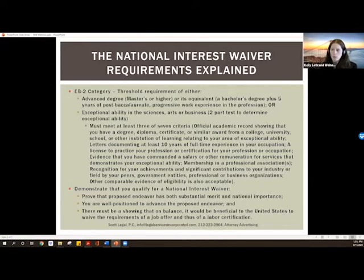The second prong is really about you as the individual. Why are you well positioned to advance this endeavor? Your resume, your degrees, any past history of success, all those things are very important there. And then for the last one, there are a few different approaches you can take. We'll talk more about them later in the presentation.